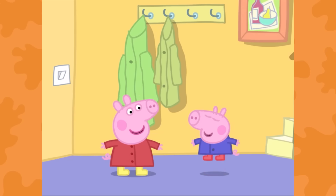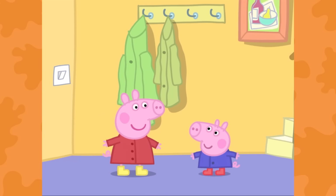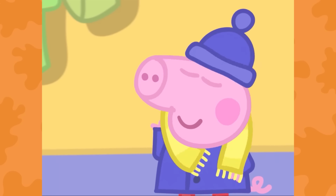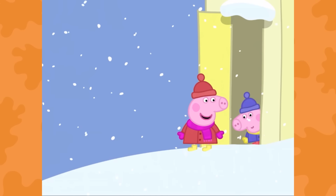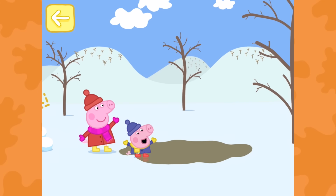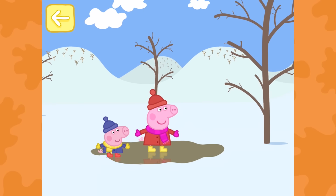Winter. It is very cold outside. Peppa and George must wear their hats and scarves and gloves. Come on, George! Tap or swipe as you move around the scene. What can you find? Hello! Hello!